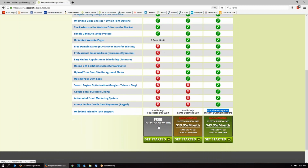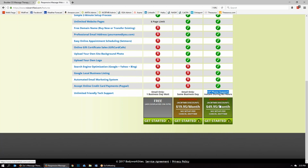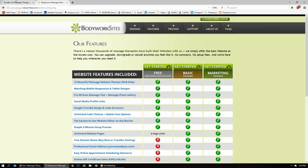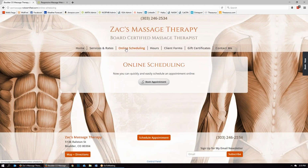As you can see here, the basic package is $19.95 a month. Marketing package is $49.95 a month. No setup fee on either one of those, no contract, and you can cancel, upgrade, downgrade anytime you feel like it. And so that's the quick overview of that. As far as how that looks, that's what I was trying to show you over here. It's just to give you an idea of what we're talking about.